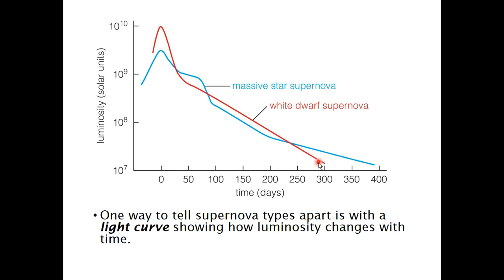But this is the important bit I was talking about earlier: massive star supernovas are all unique to themselves. They all have a curve. It looks like this blue curve. But the blue curve can take kind of any sort of shape. Every white dwarf supernova has this red curve. They all have that one.